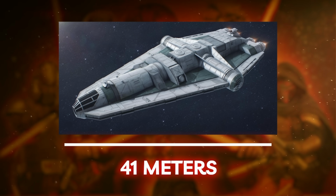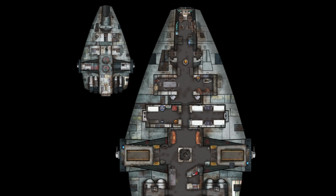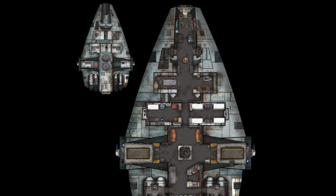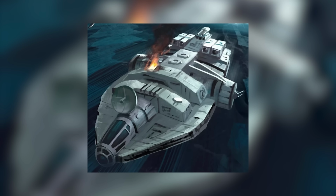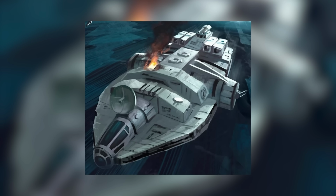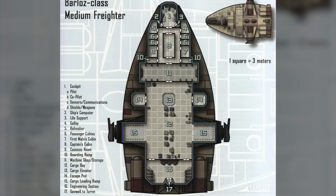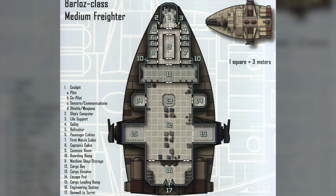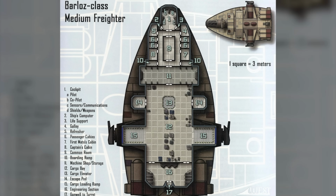At 41 meters long with roughly 110 square meters of living space, the Barlow's is what happens when engineers design a ship for exactly two people who genuinely like each other. Built for skeleton crew operation, this thing is all about complete autonomy and independence. And here's what makes the Barlow's interesting. The interior is modular.